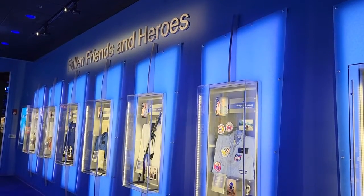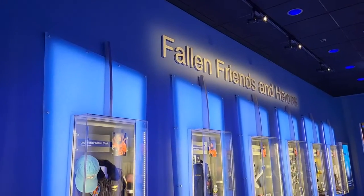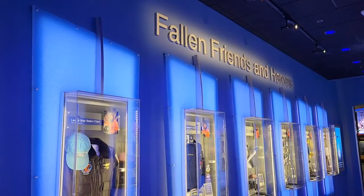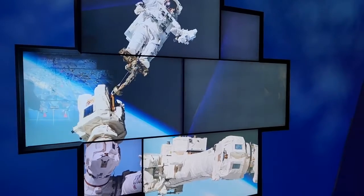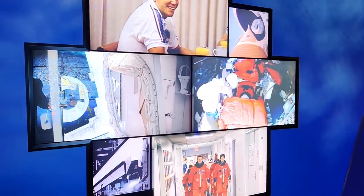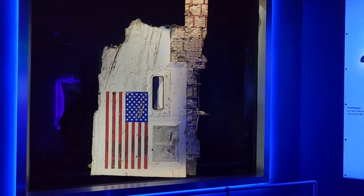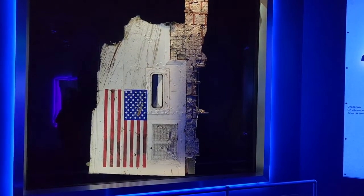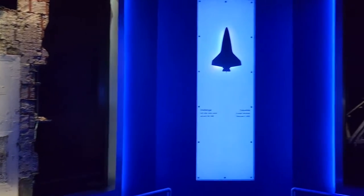And then there are memorials for Challenger and Columbia. Also really emotional. You see obviously photos of all the astronauts plus personal items for each of the astronauts, short bios as well, and even pieces of Columbia and Challenger on display. So it's really just touching and moving to be able to see those pieces and the memorials to those astronauts.